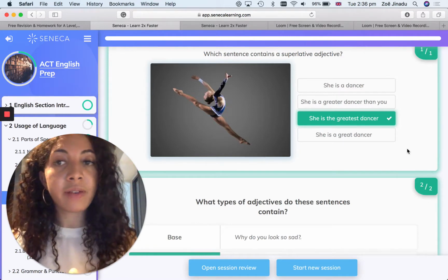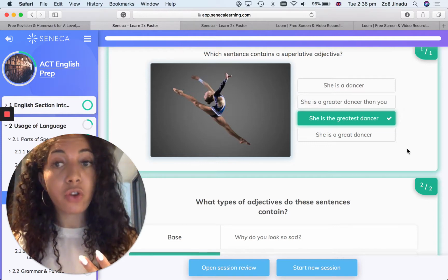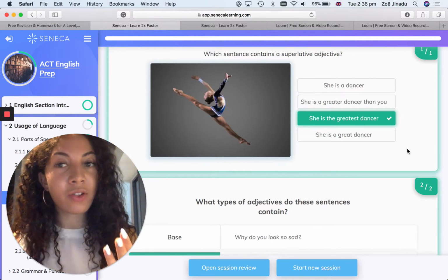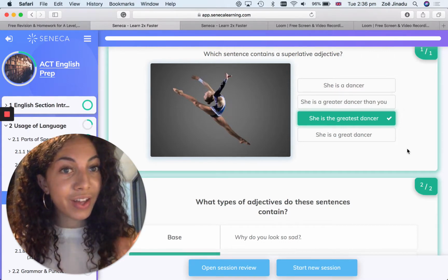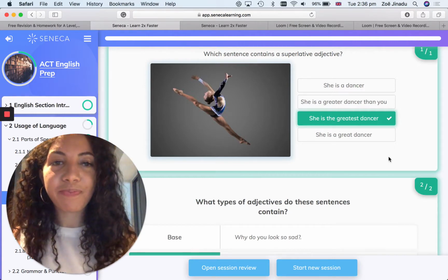Okay, which of the following sentences contains a superlative adjective? She is a dancer. She is a greater dancer than you. She is the greatest dancer, or she is a great dancer? The answer is she is the greatest dancer because it has that est suffix.